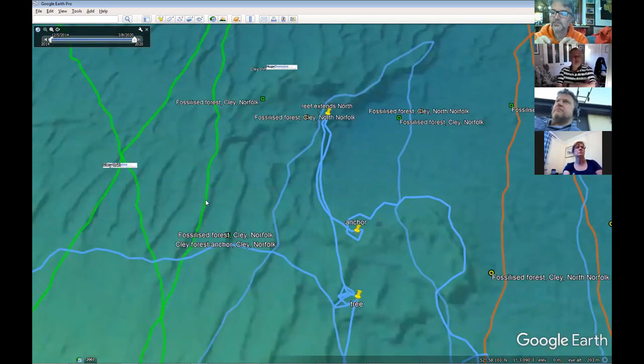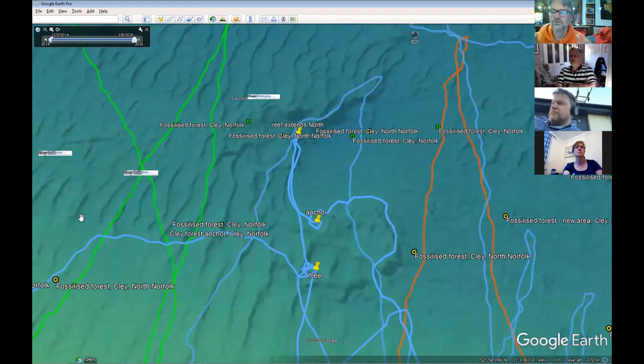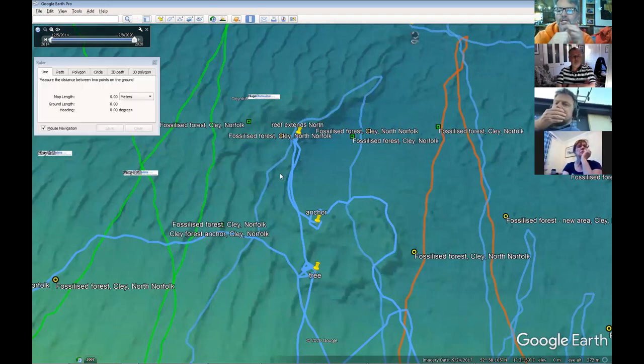This is fantastic bathymetry that Rob has so nicely rendered for us with this hill shading, so that it casts shadows. But you can see these features are very interesting, but they're not very big. Can you run the measure across those, Dawn? So you can probably see we've got 3 yellow pins up the middle of this. Dawn's near the top one, just going past the anchor and down to the tree.